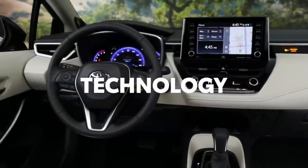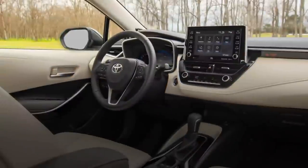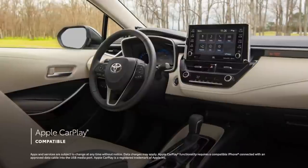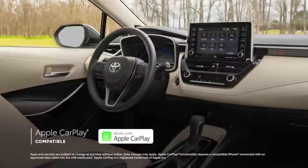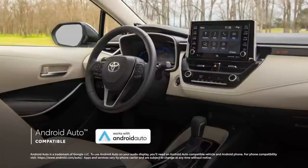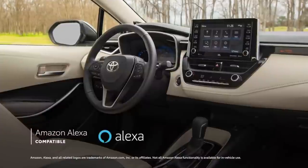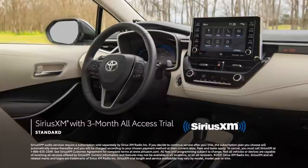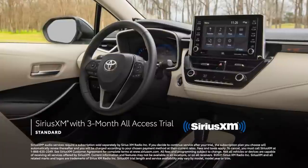In terms of technology, the 2022 Corolla is loaded with next-gen street smarts. Its feature-laden console centers around an audio multimedia system with standard compatibility for Apple CarPlay, which connects drivers to Apple Music, Maps, Messages, and other favorite apps from your iPhone. And Corolla also includes Android Auto compatibility, which makes it easy to stay connected to Android devices, while Amazon Alexa compatibility keeps Amazon's digital assistant just a question away. Plus, there's a standard 3-month SiriusXM All Access trial subscription to more than 300 radio channels, accessible throughout the country.